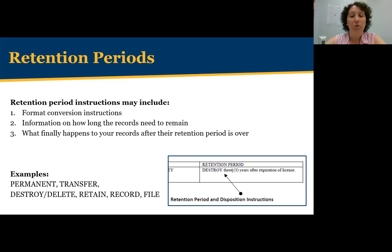Okay, so one of the things on the record series is the retention period, and I just wanted to talk a little bit more about that. Retention periods are the details on what the government office must do with the scheduled records. The instructions under the retention schedule are written as briefly and straightforward as possible so that the records custodian, you, can understand what they need to do to fulfill their legal requirements towards the records, and that no records are accidentally disposed of improperly or too soon. These instructions may include format conversion instructions, information on how long the records need to remain, and what finally happens to your records after their retention period is over.